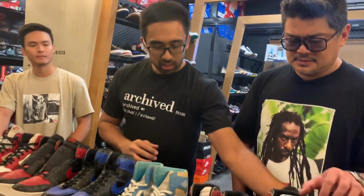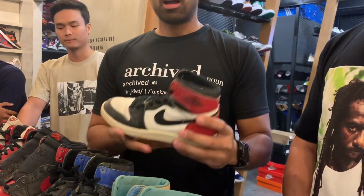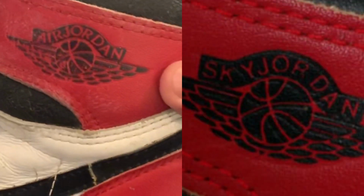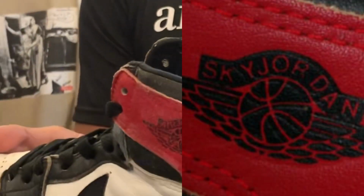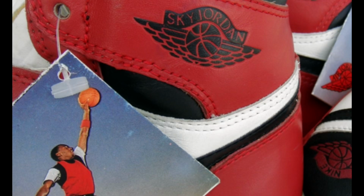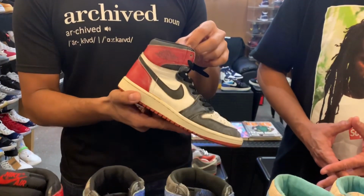Then this one is also a Black Toes 85, but in size 6.5. Ang mga size 6.5 and below kasi na Jordan 1s, makikita mo hindi siya Air Jordan, but ang stamping niya is Sky Jordan. But this one, it's Air Jordan. So people tell us, and kami rin, never pa kami naka-encounter ng size 7 below na Air Jordan. It's usually talaga Sky Jordan, but this one, it's an Air Jordan stamp. So parang sabi nila, and kami na rin, it's a unicorn pair kasi we've never seen any 6.5 pair ng 85 na Air Jordan na stamp.